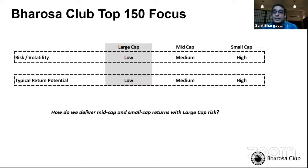So the oversight of these companies is very, very high. That's why the chances of a huge blow up in these tend to be lower, because they're very well covered and there's a lot of eyes on them. And therefore the risk and volatility tends to be lower.